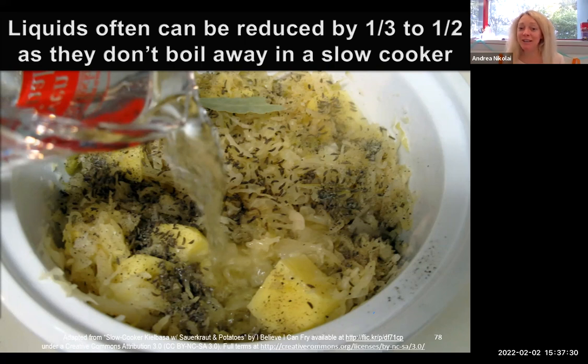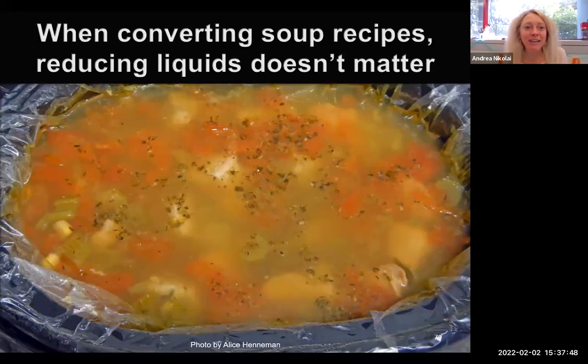And also, using too much alcohol is a problem, because on the stove it'll cook off, but here it's all condensing and staying in there. So think about using broth instead of the alcohol, or reducing alcohol if you cook with wine or something like that. It's all going to stay in there and not evaporate out. When converting soup recipes, reducing the liquids doesn't matter, because we don't care if it evaporates or not. You probably want a lot of liquid.